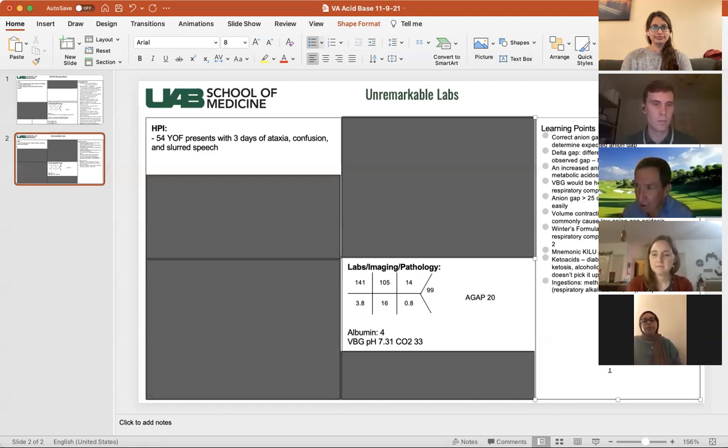And then the newest one that is at least on renal boards is acetaminophen. And acetaminophen, correct me if I'm wrong, but I think it leads to increased oxyproline. And so it can cause an anion gap acidosis. Again, this is usually one of the little old ladies who take a little bit too much.